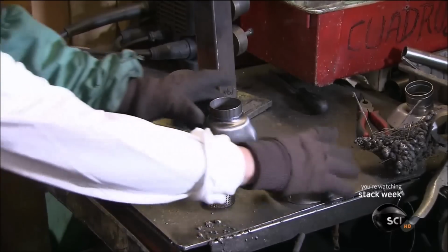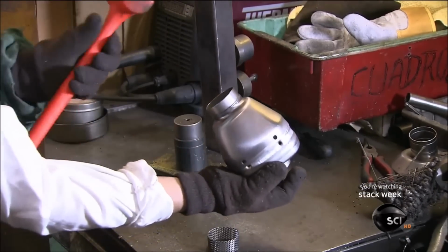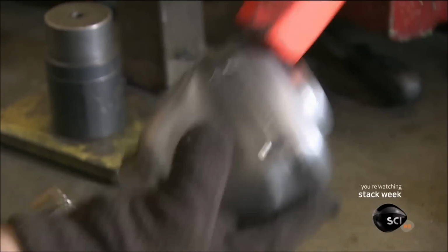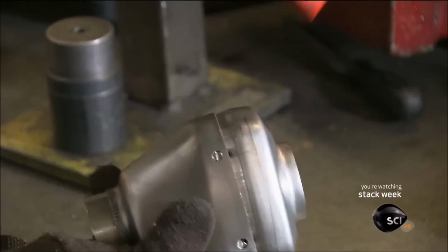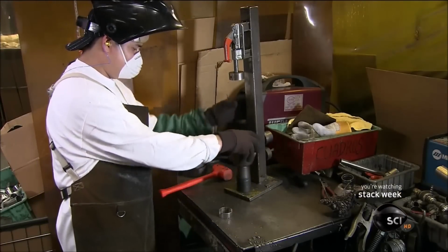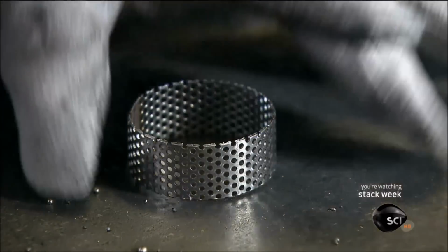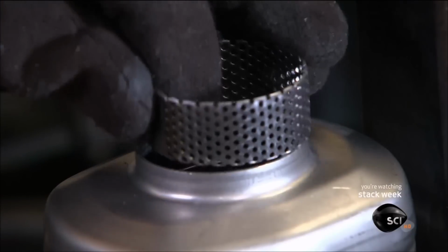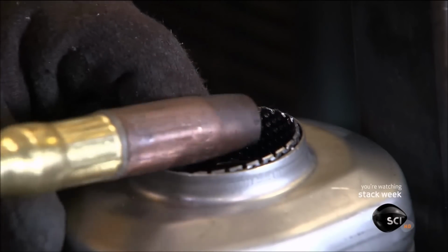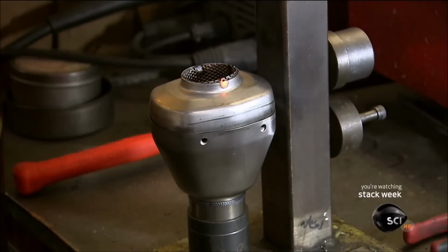They begin assembling the muffler by joining the two halves of its resonance chamber. The parts must fit with a tight seal to prevent exhaust gases from leaking out. They set the resonance chamber on a welding fixture, take a ring made of perforated titanium and weld it to the chamber opening. This ring allows a specific amount of gases to enter the resonance chamber at a time.